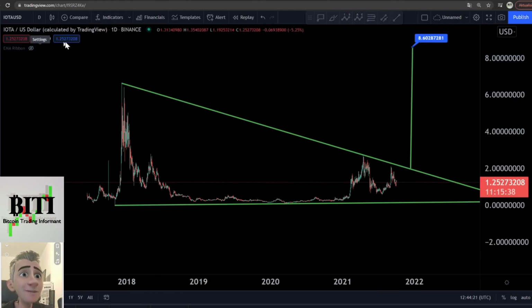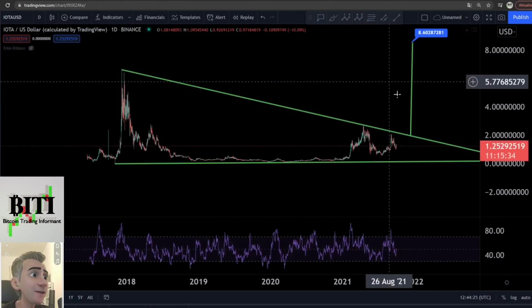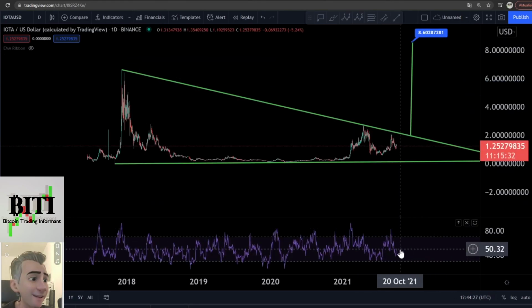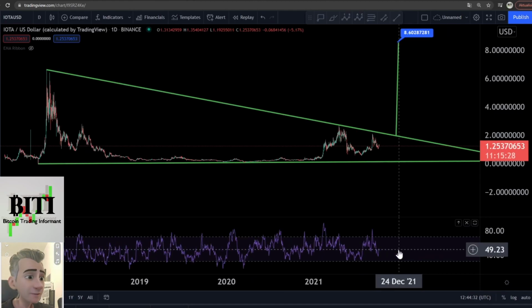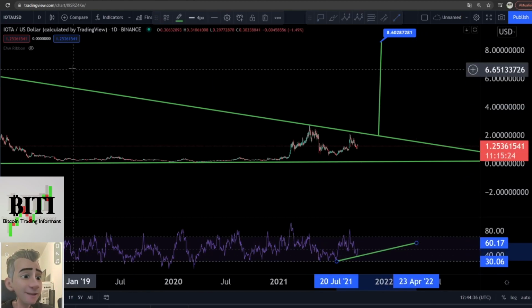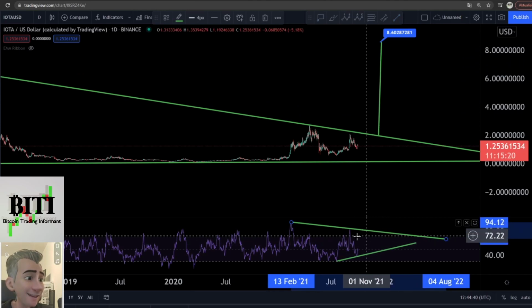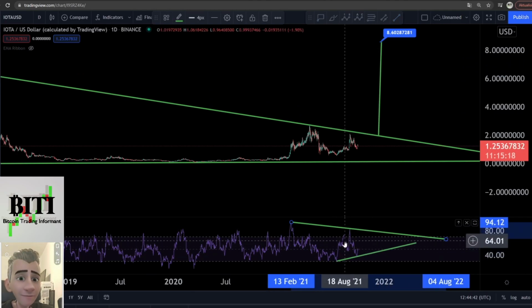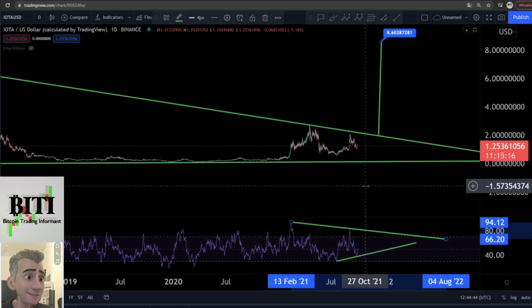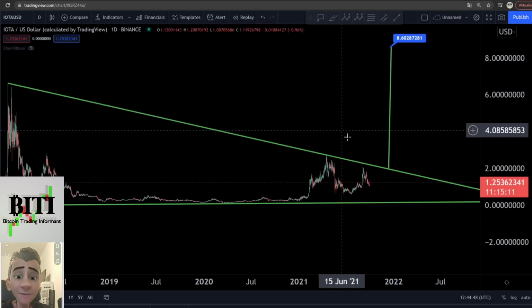Okay, let me check the indicators. Let me check the relative strength index on the daily. And you can see, okay, we are in the middle. We are not overbought. We are not oversold. We can make now a trend line from the downside to the upside like this, and we can make a trend line from the upside to the downside like this. You can see now we have more space to the upside than to the downside. So if you're watching the RSI, it's possible to break out here to the upside.